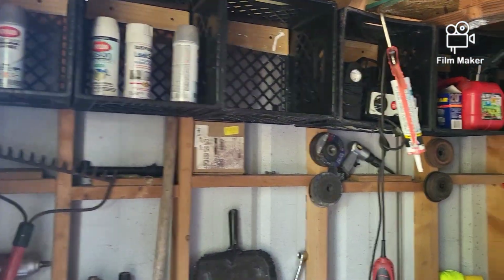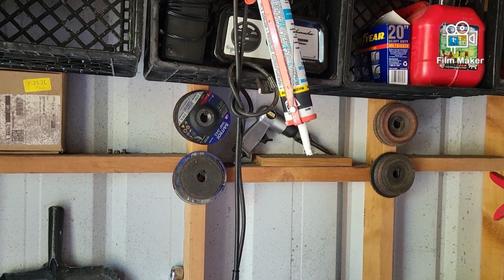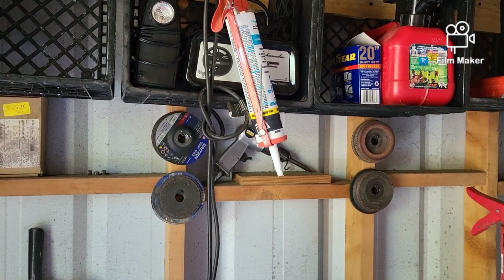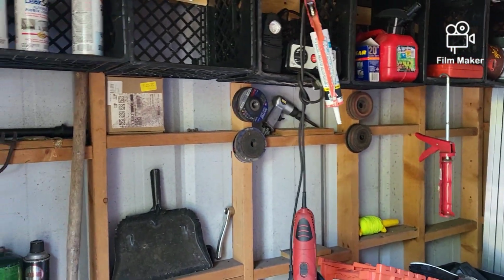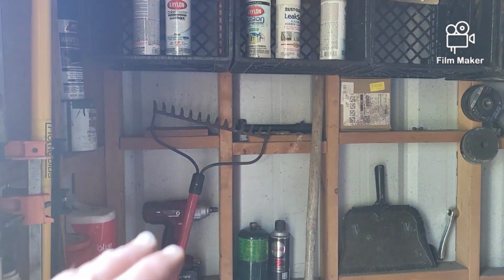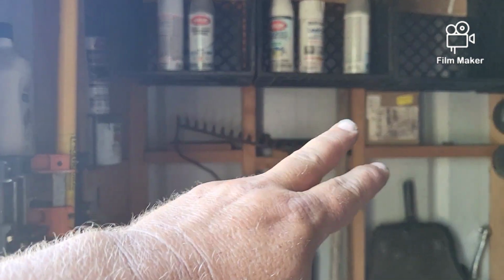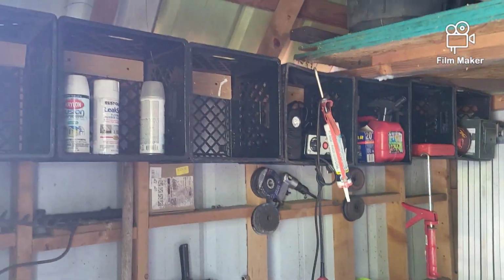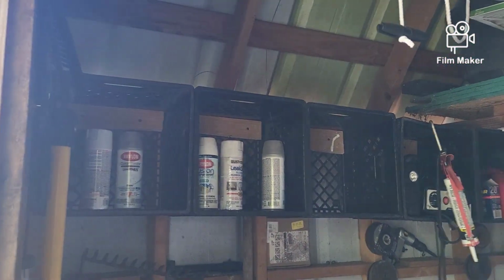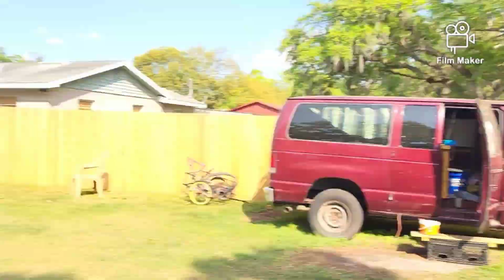And there you go. I even put some screws in the wall there so I could hang my metalworking disc for my grinder, that kind of stuff. I'm going to put a piece of wood there and put screws in it so I can hang up my wrenches, stuff like that. But you can organize so much using milk crates. They never rot. They're very strong. They're lightweight and they're easy to deal with. So I hope this video helped.